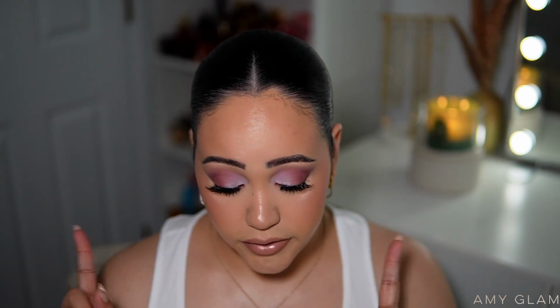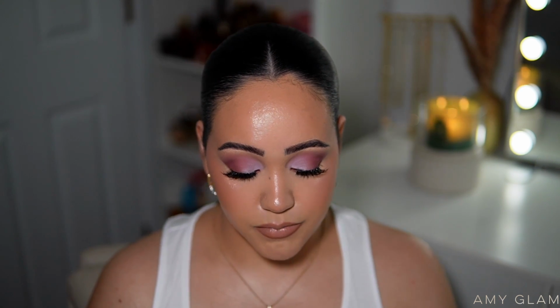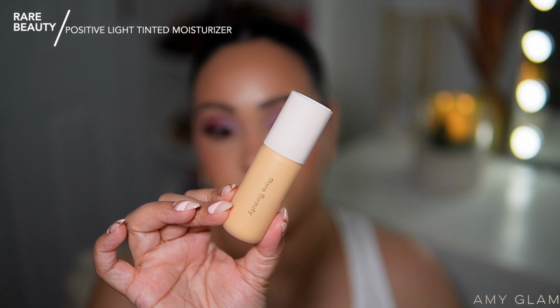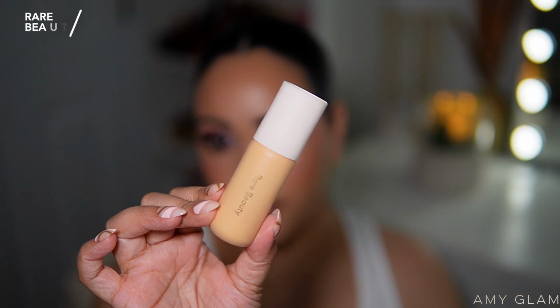Now this next one, when I tell you, I wore this yesterday. I've been wearing it more lately because it is something that I had in my collection and I kind of forgot about. And I don't know why, because it is so good. This right here is the Rare Beauty Positive Light Tinted Moisturizer. This has SPF 20 in it. This gave me the look of my dreams, pretty much.